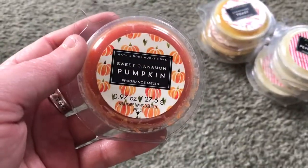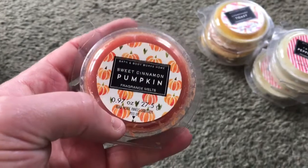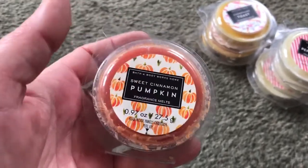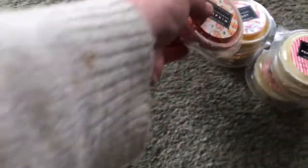Next up I got sweet cinnamon pumpkin. I kind of thought I'd like this more than I do, if I'm totally honest with you. I do like it, but there's something about it that to me smells quite generic. Now obviously I've not melted it yet, so that could well change when it's warm, but yeah, the jury's still out on this one.